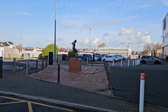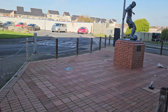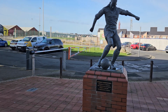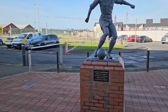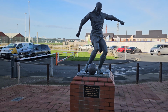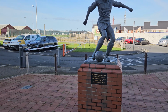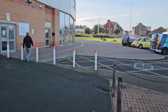Just go have a little quick look at the Stan Mortensen stand there. Statue, should I say, not stand. So great player. Look at his stats: 354 appearances, 222 goals, and 25 appearances for England, 23 goals. So great striker, and obviously got a hat-trick in the 53 Cup final, and they called it the Matthews final, so I'm not sure what he makes of that, or what he made of it, but never mind.